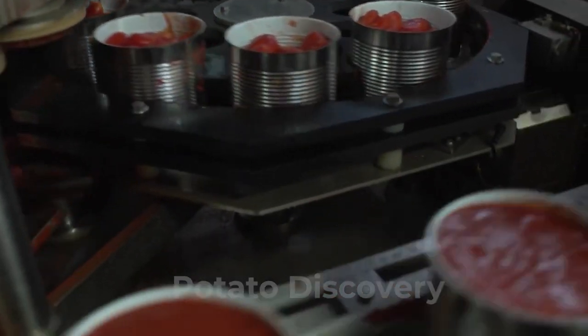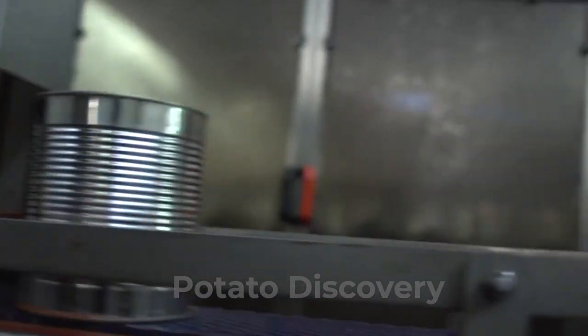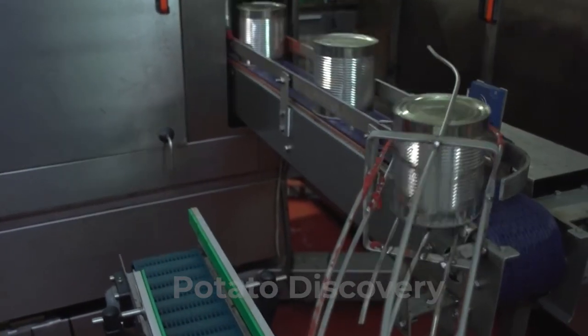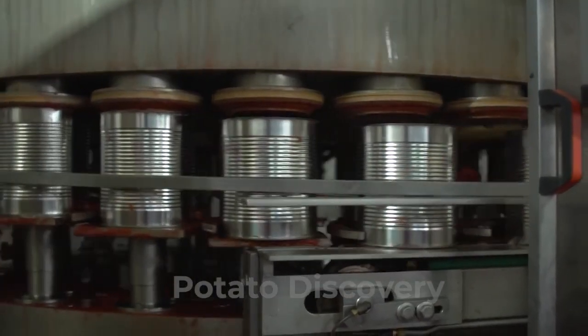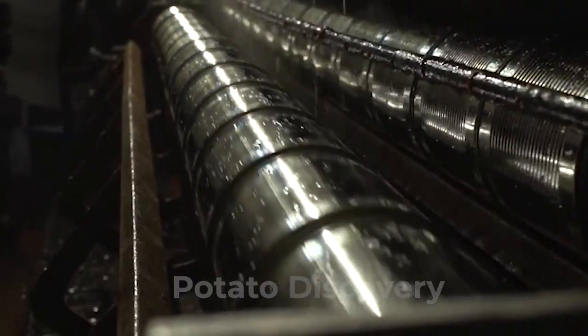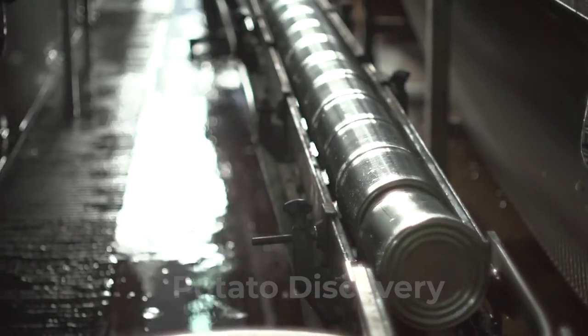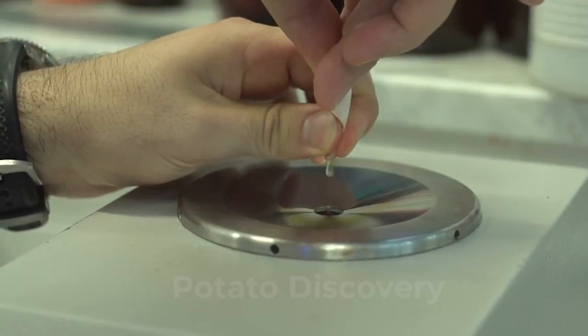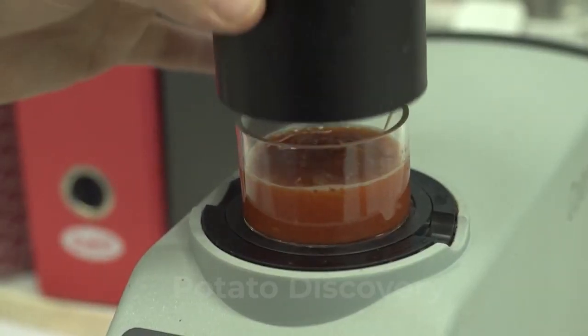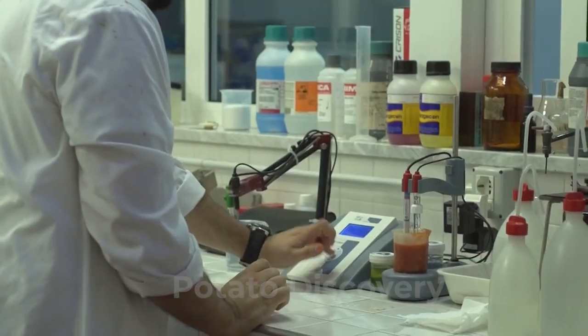The pulp is pumped into cooking tanks or kettles and heated to boiling. Foaming may occur if fresh tomato pulp is used, but can be corrected with anti-foaming compounds or compressed air. Precise amounts of sweeteners, vinegar, salt, spice, and flavorings are added to the tomato pulp.